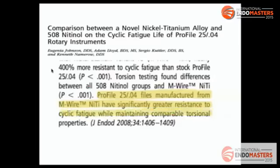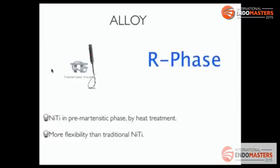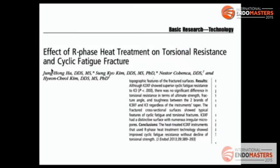And the difference is 400% higher resistance to cyclic fatigue with N-wire. Also, we have the Aero phase. The Aero phase is from Sybron Endo, and it's the same: more flexibility in our files, and also extended time before fracture in cyclic fatigue.